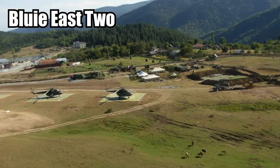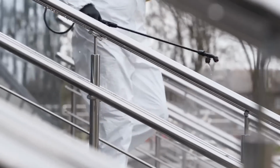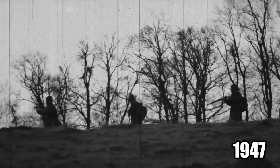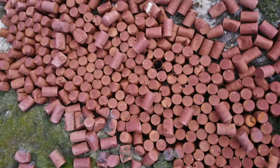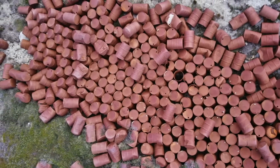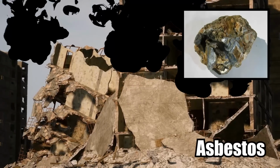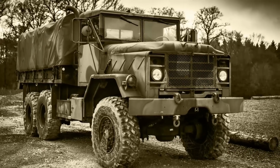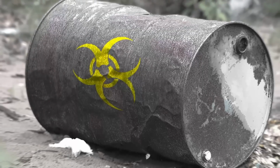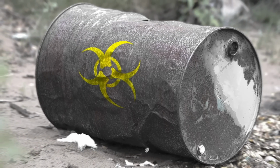They called the base Bluie East Two, and the original agreement made the U.S. exempt from responsibility in the cleanup. After the war, the Americans simply abandoned the place in 1947 and never looked back. All these years later, the base is a ruin filled with countless barrels of leaded aviation fluid dotting the landscape. There are buildings filled with asbestos, broken down trucks everywhere, hundreds of cases of unused dynamite, and a lot of this stuff is actually leaking toxic waste.